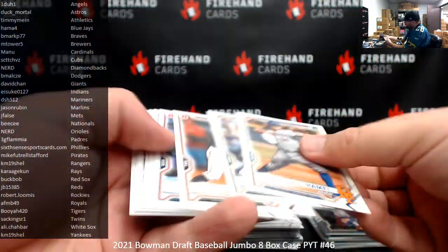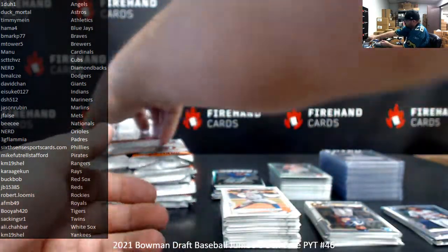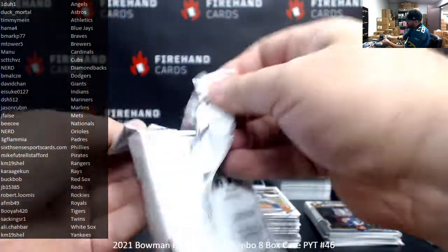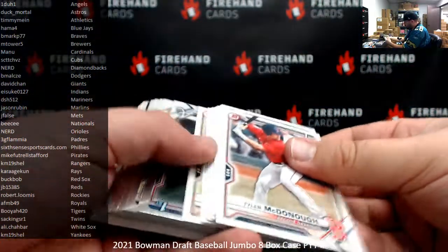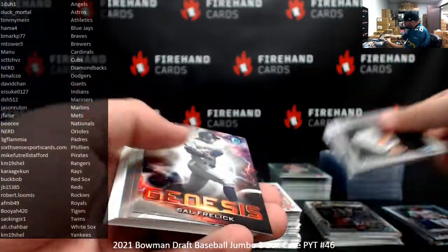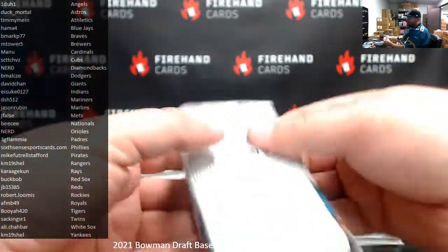I remember, I think it was the first case of Flux that I opened, I pulled some kind of LeBron chase insert. It was the only one I've seen. I haven't seen another one since. I forget the name of that chase insert. I remember it came out of the last box of the first case of Flux I opened for you guys.